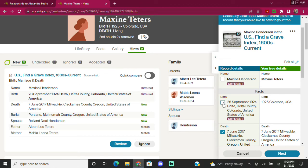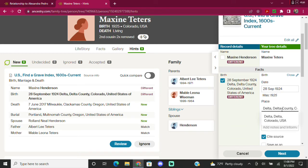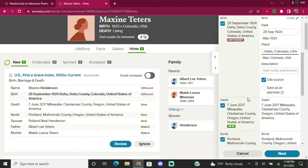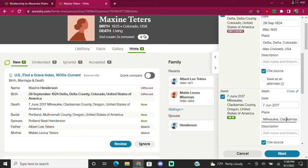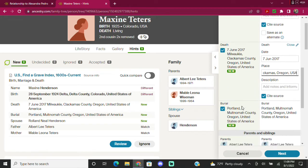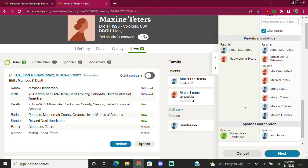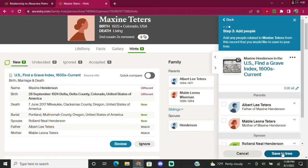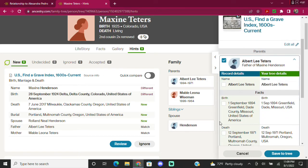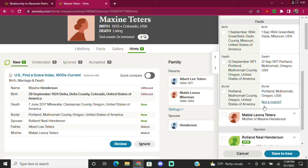So since I already got the record, I'll do this. It's a little easier and quicker for me to do what I need to do. Delta delta, interesting. Okay, this one's already set. Update that. Update that. Portland, Multnomah, USA. And Roland Neil Henderson. It's the only thing I'm going to have to add. Well, of course, I'm going to have to attach it to these guys' records. Albert Lee. Everything's good. They're all matching up.